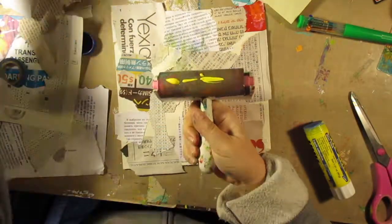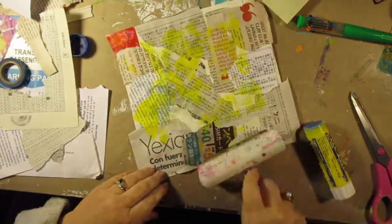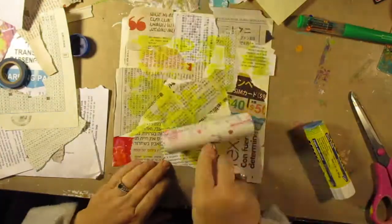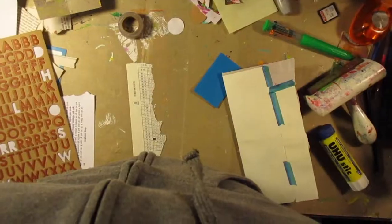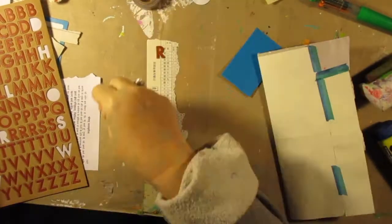And then I'm going to do something that's kind of out there, but I'm going to add yellow to that brayer, just because I think yellow makes everything pop. In hindsight, I might not have done that, but it is what it is.